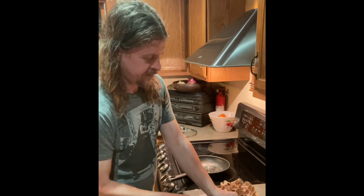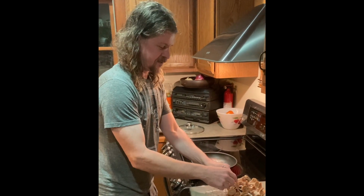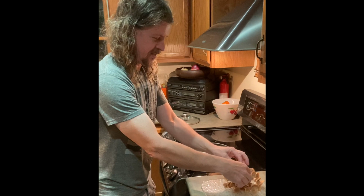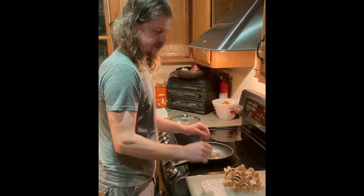You know, a lot of wild mushrooms can cause gastric distress, almost all of them. That's why you should cook them all well. So I'm gonna cook these extra crispy. I just do four or five little ones.